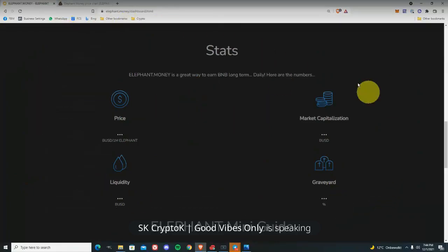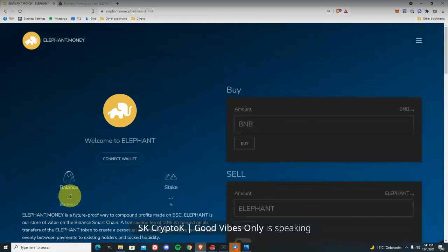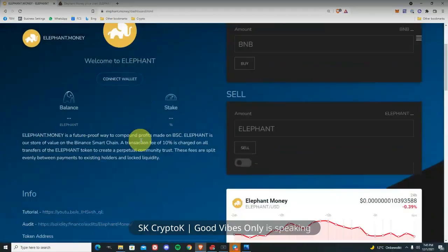So what was introduced on this is a 10% in and out tax, where half of that 10% goes to this graveyard and the other half goes to everyone's bag. Depending on how much Elephant you hold, it's a hold to earn token, you'll get a staked percentage relative to all the other Elephant holders, and you will see your staked percentage amount of that half of the 10% tax that goes out to all the holders. So if you have 1 billion Elephant right now, you can check back in a month later and you'll see, I got 1.2 billion Elephant. It'll slowly creep up. You're getting more and more Elephant token just with all the transactions.